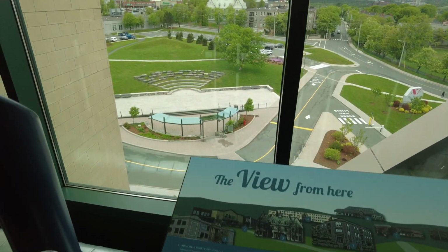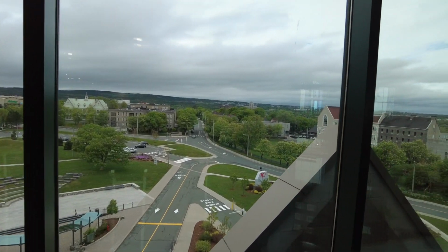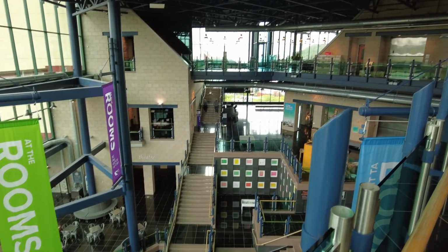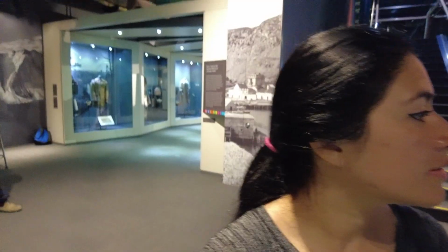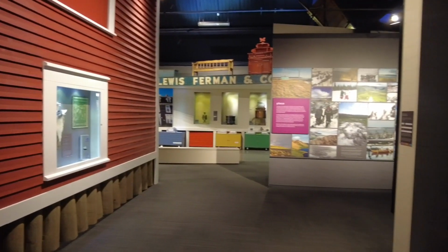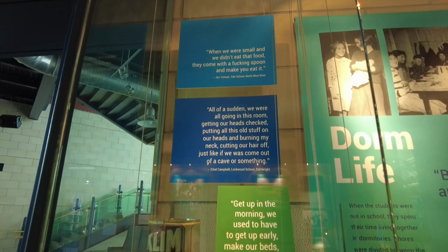The Rooms is Newfoundland and Labrador's largest public cultural space. Here you will find collections, exhibits and programs that tell their stories and interpret their natural world through art, artifacts, archaeology, architecture and archival records. You also learn a lot about the history of the Indigenous people and the genocide that they lived under the government of Canada between 1831 and 1998 in residential schools.